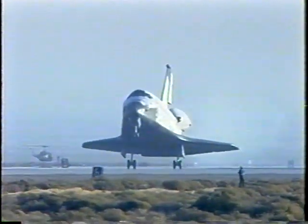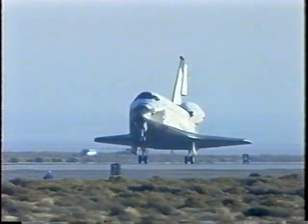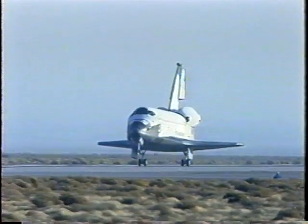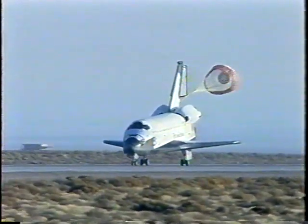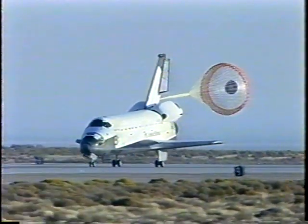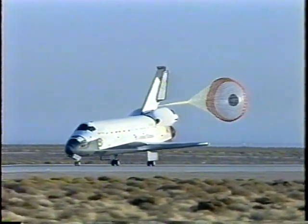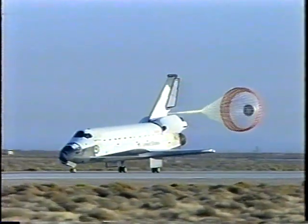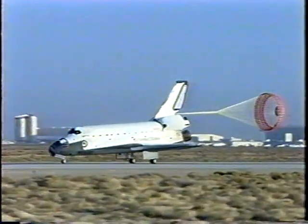Main gear touchdown. And nose gear touchdown. Columbia is rolling out on runway 22 at Edwards Air Force Base, traveling 5,840,000 miles and completing 14 days in space, which makes the STS-58 mission the longest flight in the shuttle program.